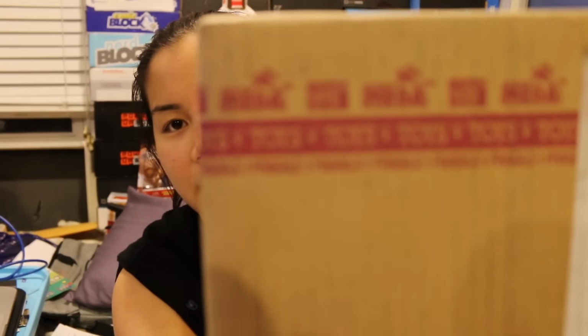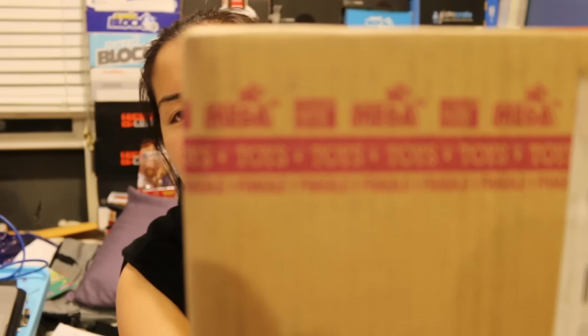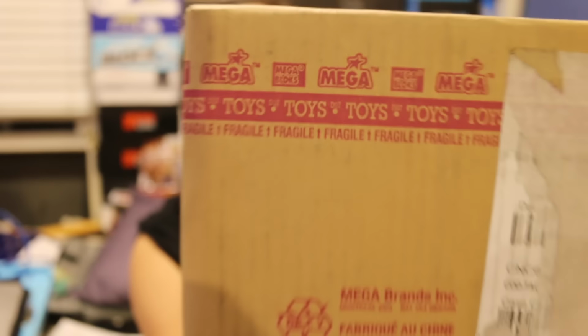Basically they contacted me asking if they could send me a preview item of something that's coming out at the end of this month. And I said, yeah, you can, of course. So I have no idea what this is, but they sent this to me, and you can see on their box, this is a Mega Bloks, aka Mega Brand toy thing. And yeah, let's just go ahead and get it open. I'm really, really excited to see what's in here.